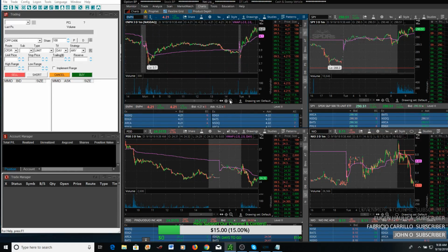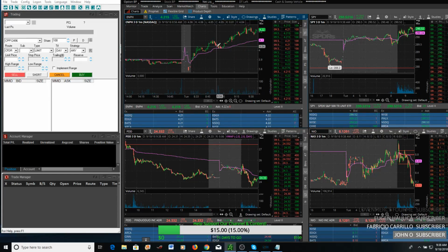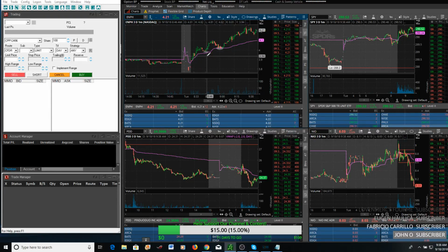Keegan called out ENPH. Look at that bounce, that VWAP bounce, man. Beautiful little bounce. This is the next long setup I'm working on, the VWAP bounce. Usually, I'd like to see the stock open up under the VWAP, break over it, and then bounce off of the VWAP area. You get in. It's kind of the opposite of the VWAP fade. But this is the next long setup.